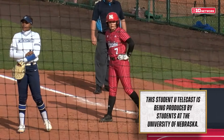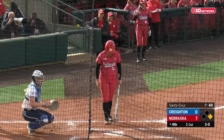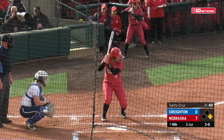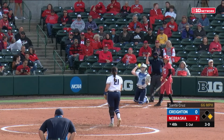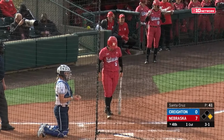So a little bit of trouble brewing here for Santa Cruz as Sydney Gray is on first with Maya Felder at bat with 3 balls and no strikes, and the very dangerous Abby Squire up on deck, and Felder will take that fastball on the inside part of the plate for strike 1.